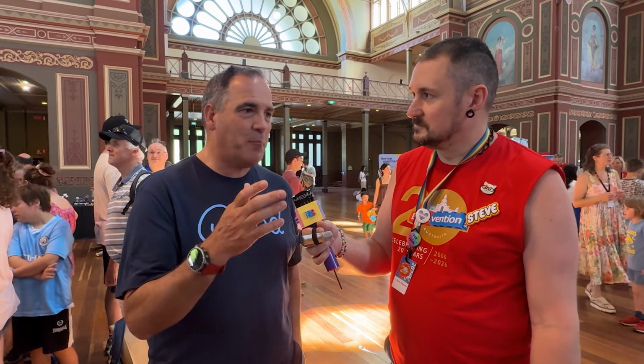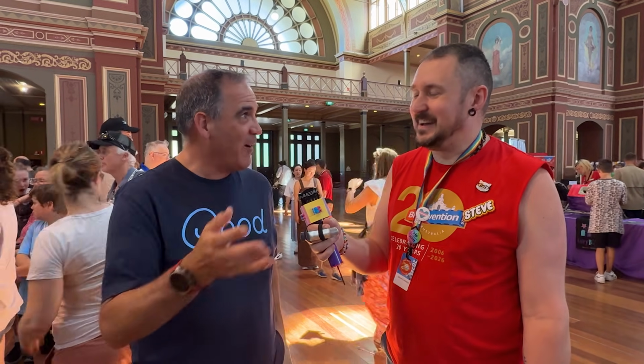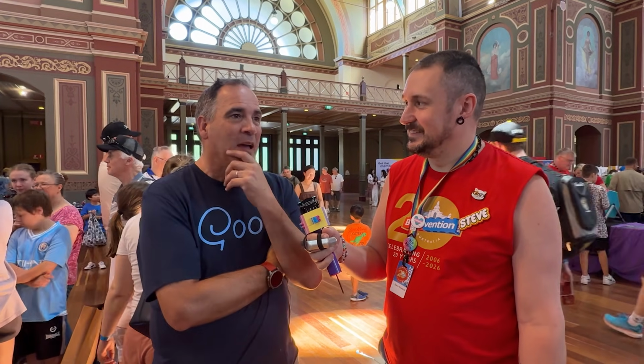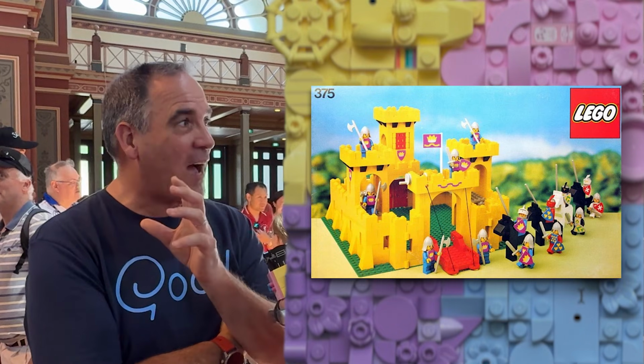The question is, what set in particular ignited your passion for Lego? Could be as a kid or could be as an adult, whatever you decide. Yeah, so I got my first Lego set when I was 3, a little blue boat. Minifigures didn't even exist back in those days, that's how old I am. But as a kid, I grew up in country Victoria, and there was a local toy world, and I used to go and lick the glass, of course, like people do, licking the Lego sets. I saved my pocket money for a whole year to buy the yellow castle.